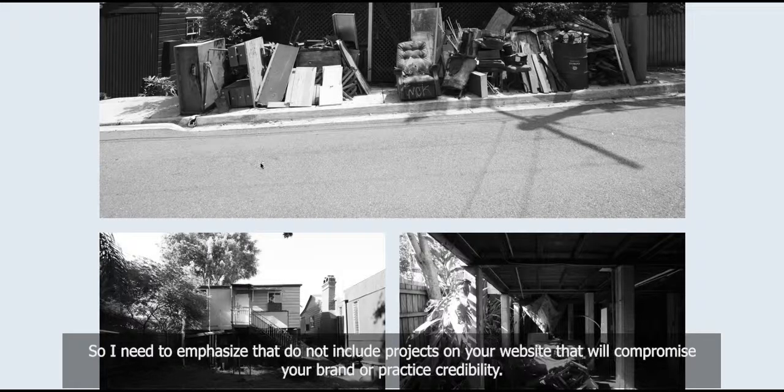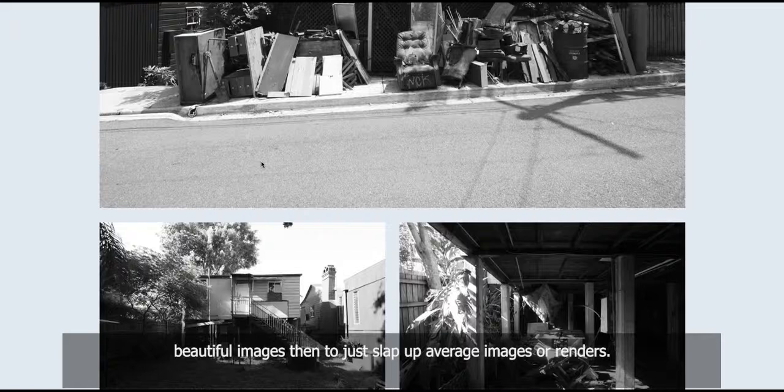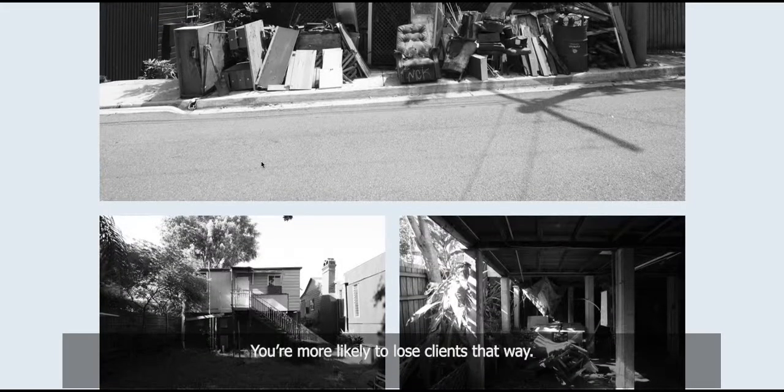So I need to emphasize that you should not include projects on your website that will compromise your brand or practice credibility. It's really better off to have one project and tell the full story with beautiful images than to just slap up average images or renders. You're more likely to lose clients that way.